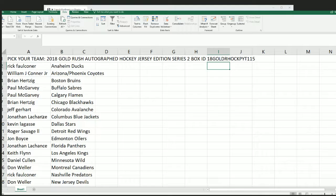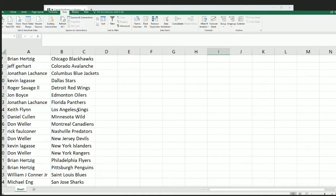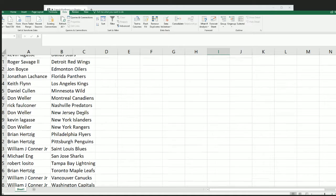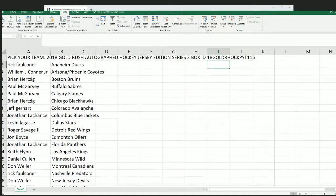You see the list of owners right here on the left side. And good luck in the box break as we get ready for treasure around here coming out for us.